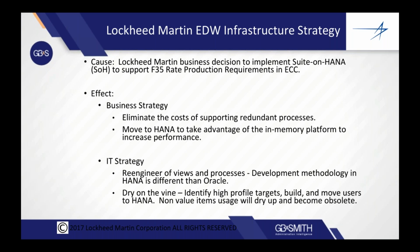And we've been really creating that methodology in a fluid manner over the course of the last several years as our guys become experts at building and modeling in HANA. And then identify high profile targets first, low-hanging fruit, and then leave less value items, things that are not being used, leave them alone, watch the usage, and hopefully they dry up, become obsolete. In other words, use a dry on the vine strategy. Next slide, please.